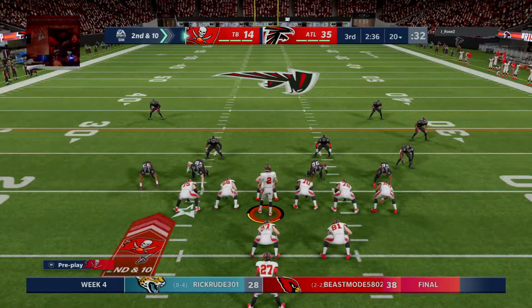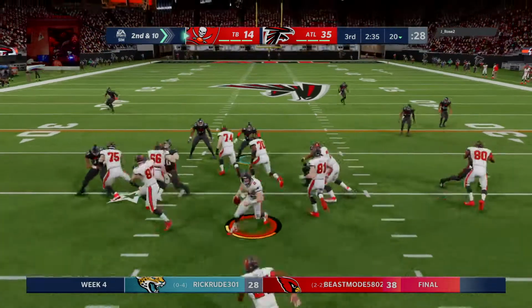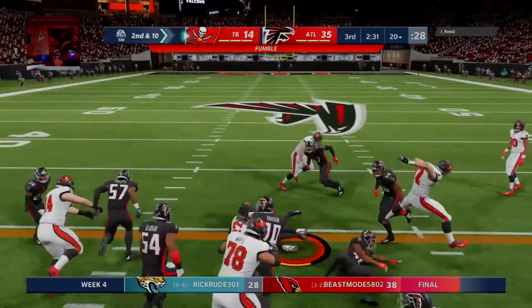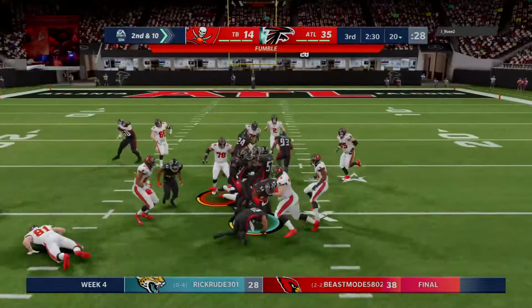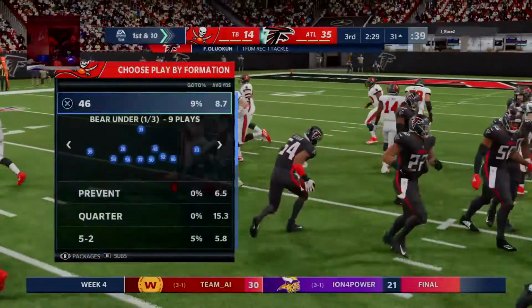After the incompletion, here's 2nd and 10 from the 20. Jones, hit and the ball's out. And the Falcons grab it. And his guys are going to take over at the 31-yard line.